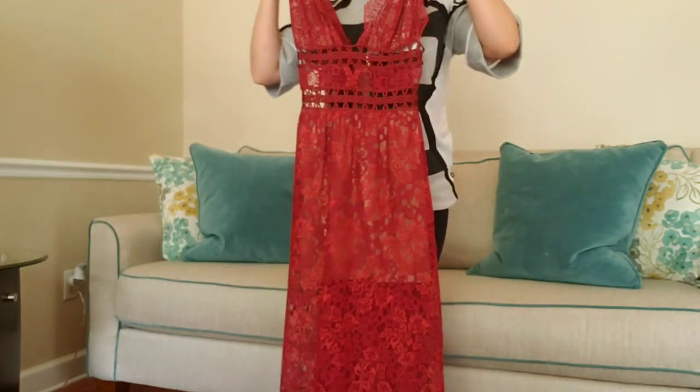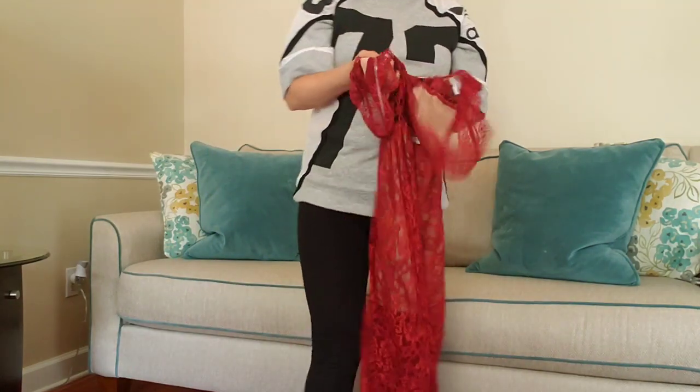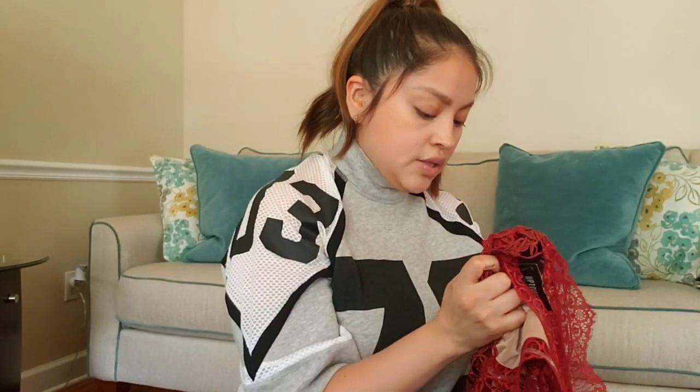This is also new with tags. For Love and Lemons, retailed for $300. And it's this gorgeous lace dress. This one is a size small.